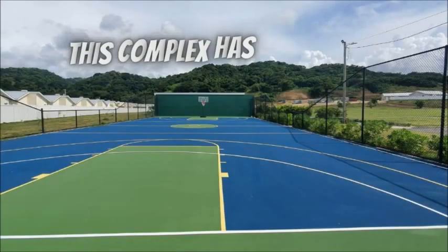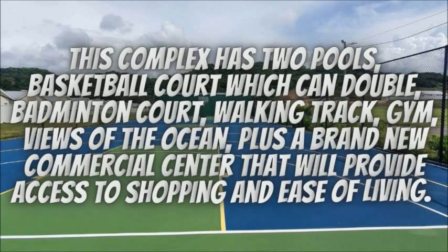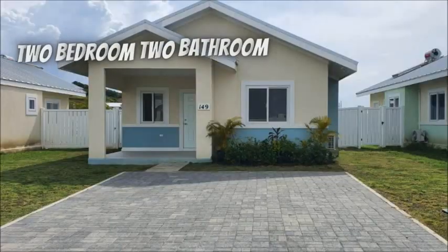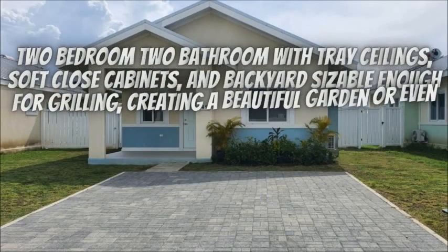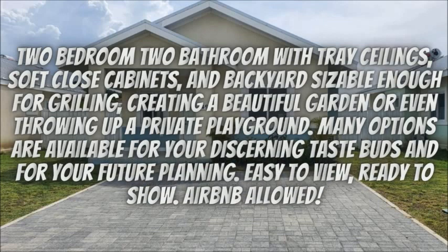This complex has two pools, basketball court, badminton court, walking track, gym, views of the ocean, plus a brand new commercial center that will provide access to shopping and ease of living. Two bedrooms, two bathrooms with tray ceilings, soft close cabinets, and the backyard sizable enough for grilling, creating a beautiful garden or even throwing up a private playground. Many options are available for your discerning taste buds and for your future planning.